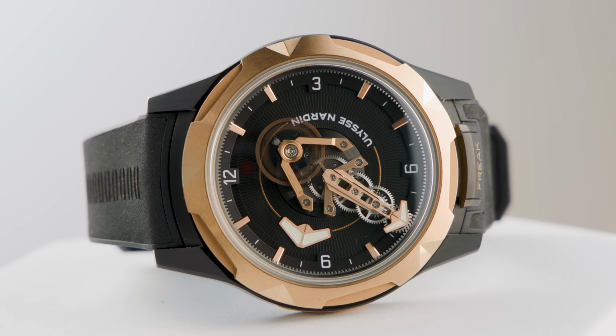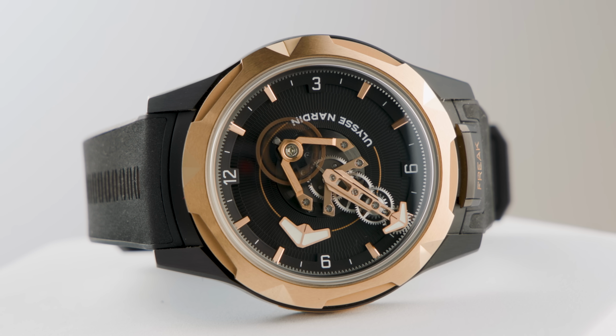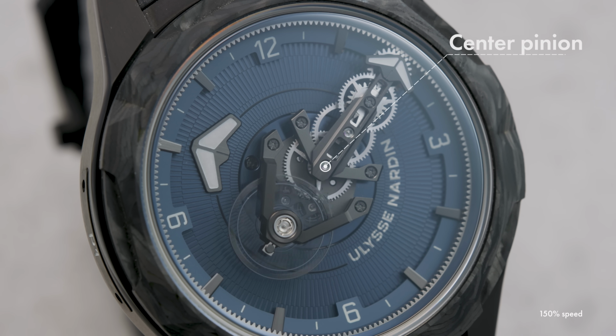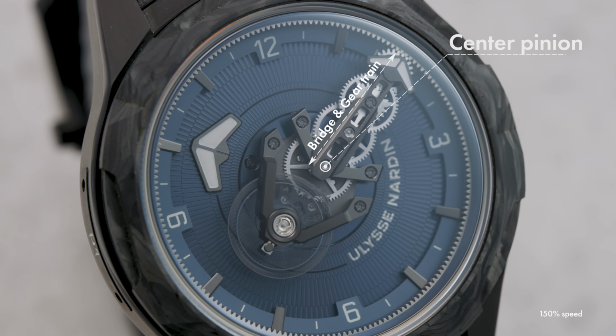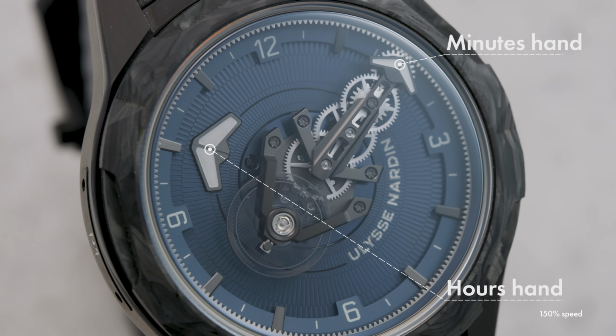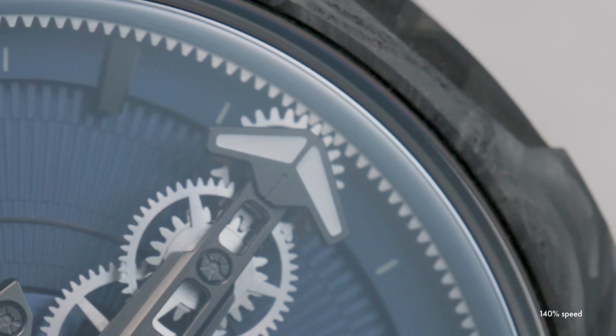It all starts with the mainspring barrel that rotates once every 12 hours. So it is also responsible for displaying the hours. What Dr. Ulysse Nardin then did is he connected the barrel to the center pinion that drives the bridge, featuring the gear train, the escapement, the hairspring and the balance around the perimeter of the case flange once every hour. That is the minutes hand. Just look how the little end of the bridge connects to the teeth on the outer flange.